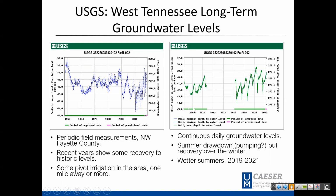They also, starting in 2006, installed a pressure transducer in the well and are continuously monitoring it, reporting daily groundwater levels. And in this one, you can see in the drier summers, the drawdown is higher, but in the last few years, I think the summers have been a little wetter and the drawdown has not been as much. And the recovery in the wintertime seems to be going back up to where it was before. Whereas this only starts in 2006, the earlier period seemed to be drier, but now we're getting wetter and the aquifer is recovering, which is a good thing.